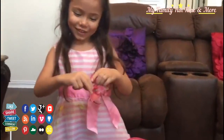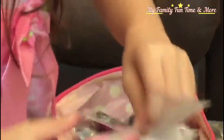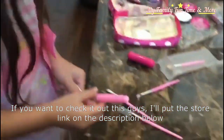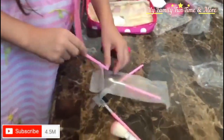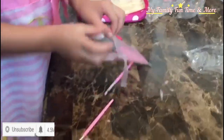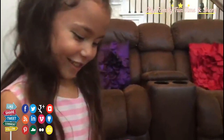Oh my gosh, lipstick! Pink, pretty pink. A lipstick. Oh, a blush. Oh my gosh, a brush. Oh wow, very soft. Oh, this one's small. Great for your soft skin. There's a bigger version over there. Awesome. This one is the biggest one. What is this for? That is like a brush for your eyebrow.